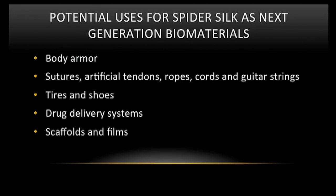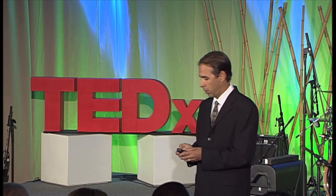They're already using lower concentrations of spider silks to deliver drugs in a lot of in vitro systems, and scaffolds and films are already being formed. So these materials are already being used. It's just they're going to continue to grow and expand as we try to figure out which silk type from the spider is best for manufacturing.